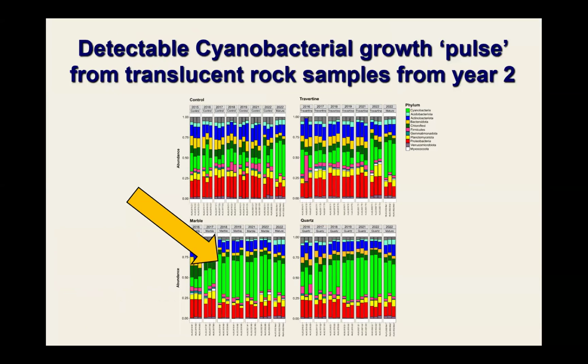And I'll rush through this quickly because this is a very complex phylogenetic slide, but basically within 2 years, if you look where the big orange arrow is, within 2 years, under marble and the one beside it at the bottom there, the quartz, those are the 2 translucent tiles, you get a surge of cyanobacterial growth within 2 years from the point of initiation. In fact, it's essentially the 3rd year. So even though at 2 years there was very little visual evidence of a hypolithic community and nothing adhering to the underside of the rock, you're starting to get changes in community structure.